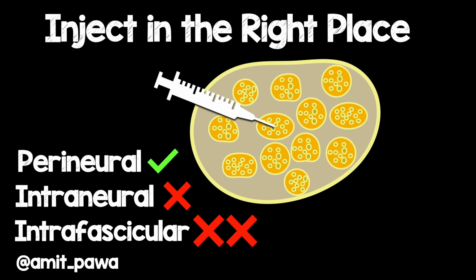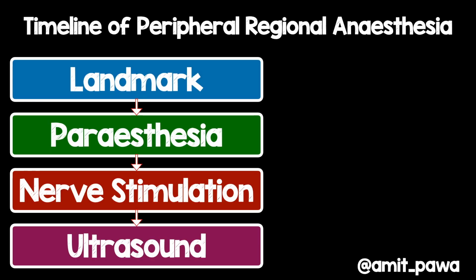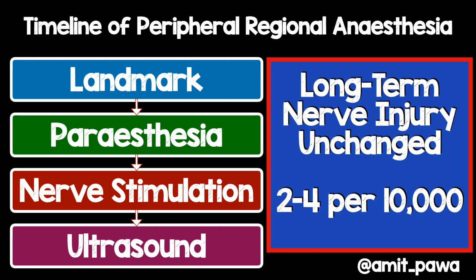So now that we've reminded ourselves of where to go and where not to go, let's look at that timeline of peripheral regional anaesthesia. So back in the day when Dr. Gadsden started practicing regional anaesthesia, people were just using landmarks, and then they moved on to paresthesia, nerve stimulation, and ultimately ultrasound. Now one would hope that as you've gone from more primitive, let's say, techniques to the more advanced techniques, that there would be an improvement in the safety of regional anaesthesia. Sadly, the long-term nerve injury risk is unchanged at about 2 to 4 per 10,000.